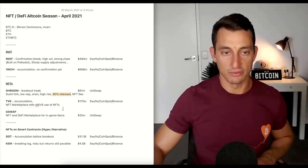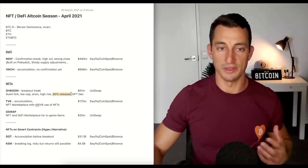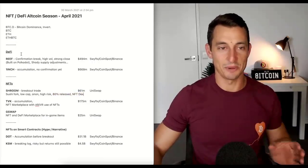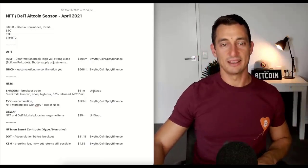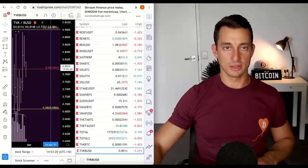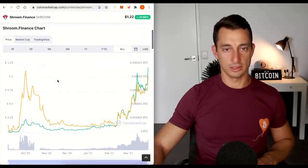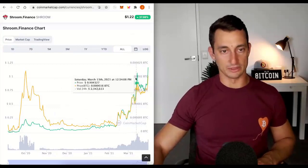80% of the tokens are released, which is a nice sign. So there's not a lot being held by the team. And then it's an NFT DEX. So it encompasses the DeFi and the NFT all in one space. So you can find this only on Uniswap at the moment. There's a couple of other exchanges, but nothing that I would run out to use. So Shroom is right here, $1.22. Look at this. Our chart is heading up. It's moving up against Bitcoin. It's moving up against US dollar value.